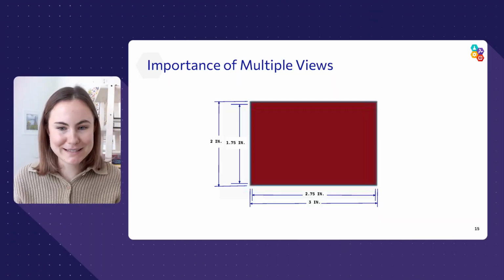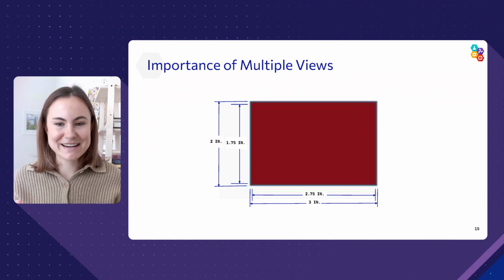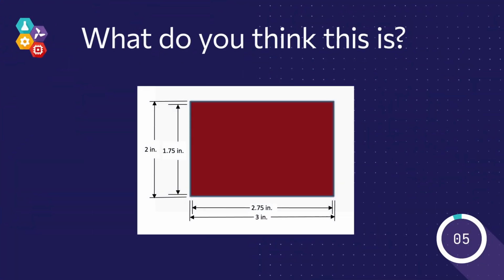Just like it's important to be clear while speaking so that your message can be understood, it's important to have drawings that communicate what you want to be created. This is why engineering drawings have multiple views. It allows for clarity. So we're going to try this out. If I give you only this one view that you see on the slide here, what do you think this is?